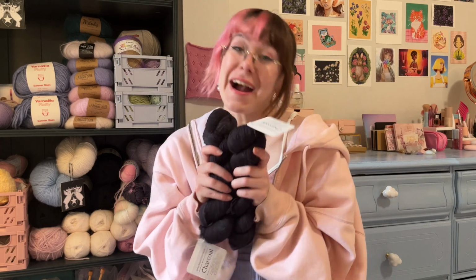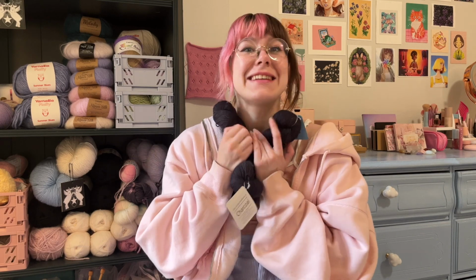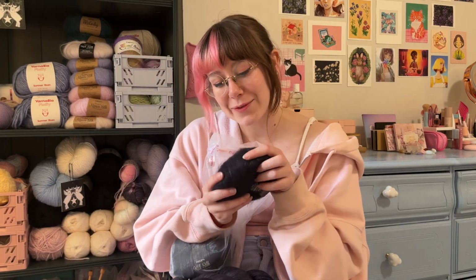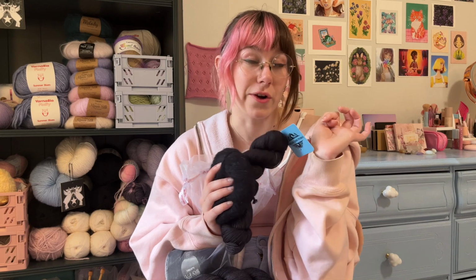Anyways, I asked for the black yarn so that I could make a second sample of my Kore cardigan, which is finally in testing right now. I'm very excited. And I ordered some mohair to hold with it, of course. I'm very interested to see how working with black mohair is, because everyone always talks about how black yarn is very hard to work with.